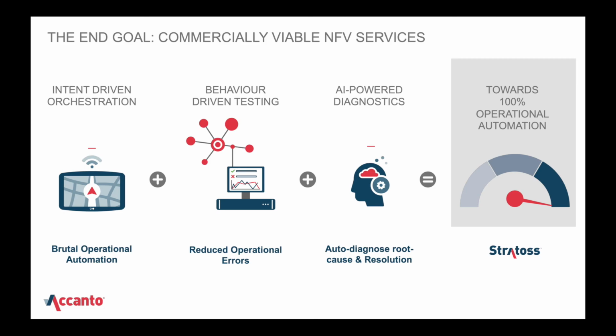These three elements combined in StratOSS enable a significant operational automation and have been shown to deliver over 30 times more operational efficiency than traditional OSS systems.